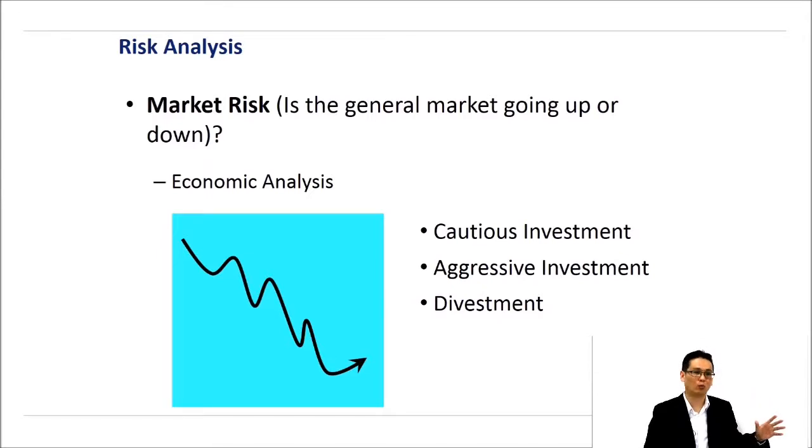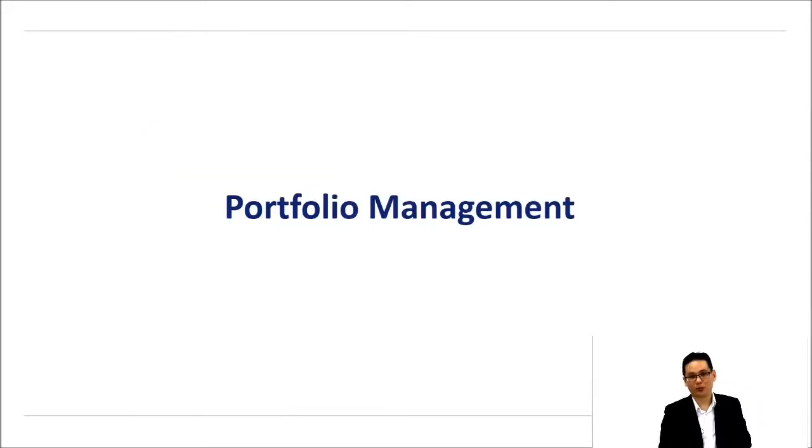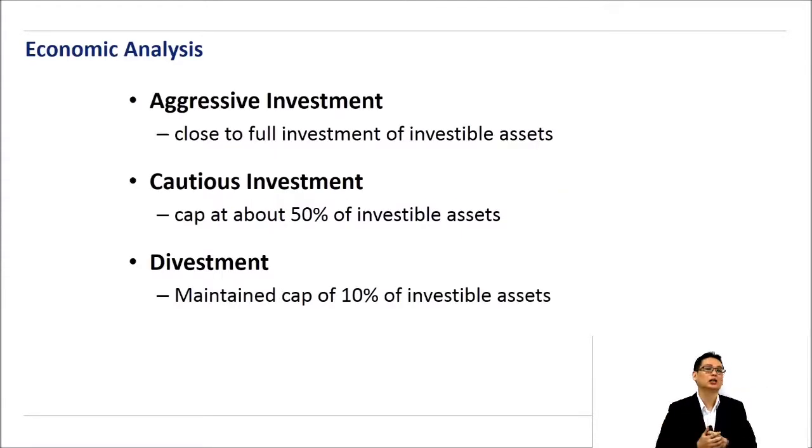Of course, to see whether I'm ready to buy or ready to sell, what I look at is the yellow portion, remember, the portfolio management. So what does it entail? Firstly, we entail this thing called economic analysis. We believe that the stock market is correlated to the global economic performance. So of course, if you think that the global economy is doing well, then the stock market will go up, and vice versa holds true.